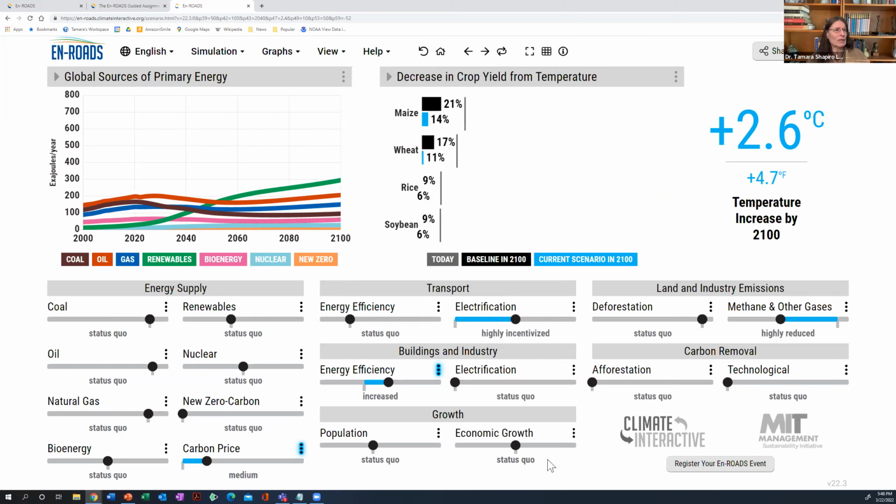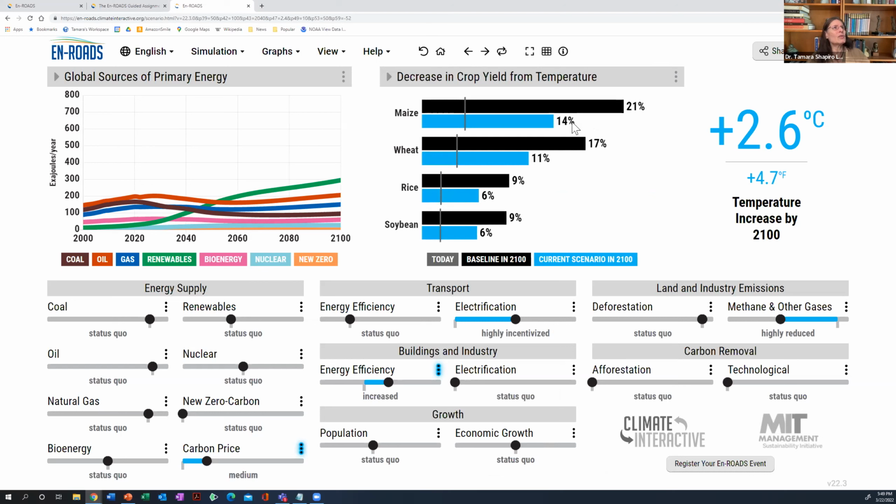Decrease in crop yields from temperatures. So this shows you that if you have the 3.6 baseline scenario in 2100, then maize or corn crops would be reduced by 21%. By implementing the solutions we have so far, you're decreasing that crop yield loss to only 14%. So each one of these, you can see the significant increase in crop yield for each of these different crops, given these solutions, but we're still not there yet.